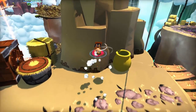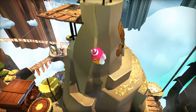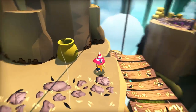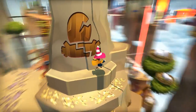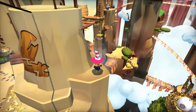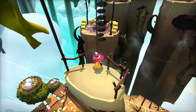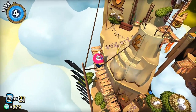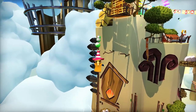I'm so bad at jumping on the rope because, how do you even? I don't know what it is, but the rope is kind of hard. It's got such a small hitbox and you've got to jump onto it. Obviously it's got a bigger hitbox so that you can actually land on it, but I feel like the hitbox is very tiny and I just struggle with that. So, that's a close one.